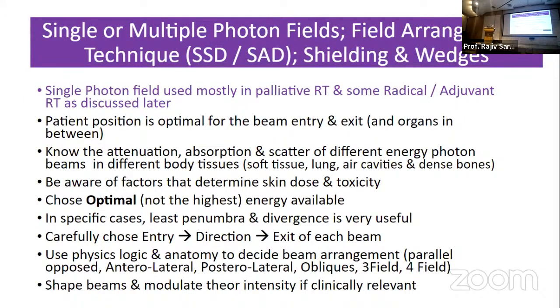So the fields, single photon fields are used only in palliative. I would not say only, sometimes, of course, I'm talking of photon fields. Electron field is different. And sometimes in radical or adjuvant radiotherapy, that we will discuss in the video that you will see. Patient position is not just comfortable, it is optimal for the beam entry and exit and the organs in between. Because these days you have cross-sectional imaging, so you know if this beam will go from here, where it will come out, and what are the things in between. Okay, that is very important.